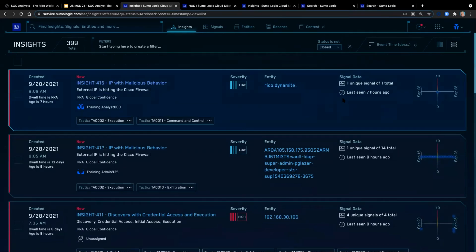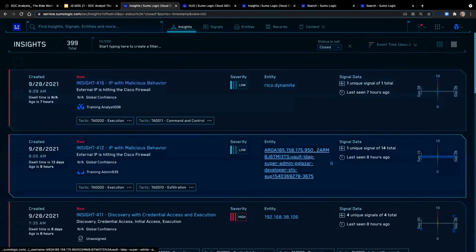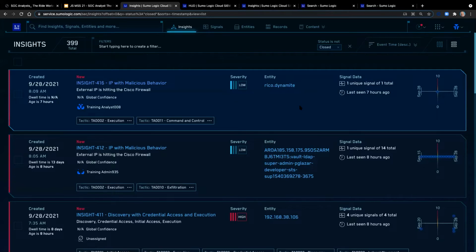All right. The entity, right? So remember I said entities before were things like a user ID or an email address or an IP or a domain, etc. The entity that is the pivot point for this insight is called Rico Dynamite, right? And on the right it gives you some indication of a map. So that's one way of looking at it. And here's our MITRE ATT&CK framework, the tactics and techniques that have been assigned to this.